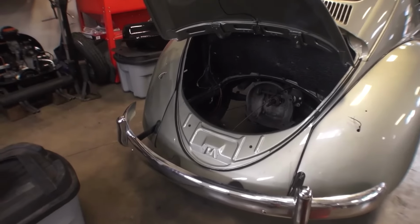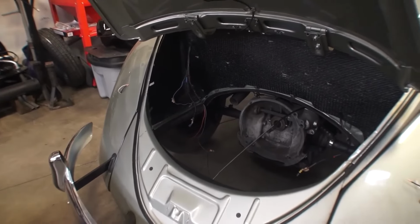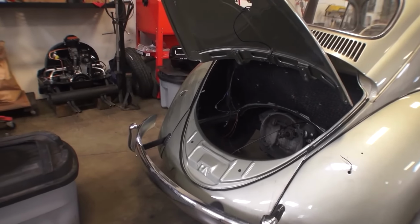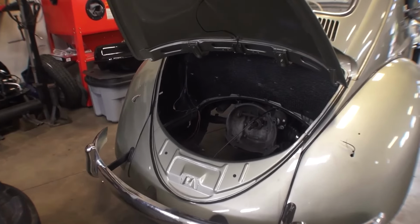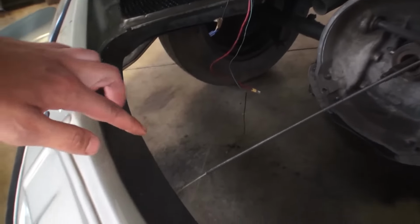Guys, it never fails. Like clockwork, when summer rolls around, people are always telling me that their engines are overheating, their cars are getting hot, and their performance is dropping. Now, I've done several articles before on heat and performance in your Beetles, but one of the most crucial things you must have in your engine compartment is your engine seal.